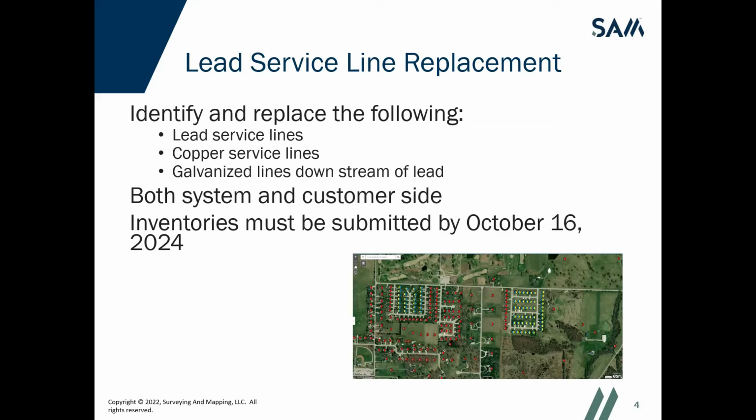So what we have to do, as part of this inventory, is identify where those lead services are, where those copper service lines are. And by service, I'm talking about the distribution and the customer side lines out there. And then also any galvanized lines that are or have been downstream of lead. So if you've gone in and replaced lead, but you know you have galvanized that are downstream, you need to be able to note that as well. So we're talking about a pretty thorough inventory of things here. So next slide, please.